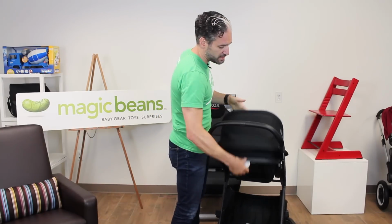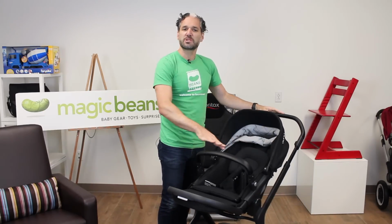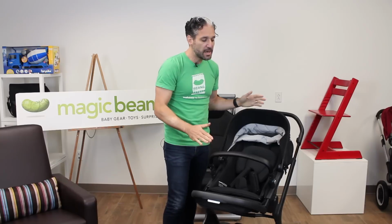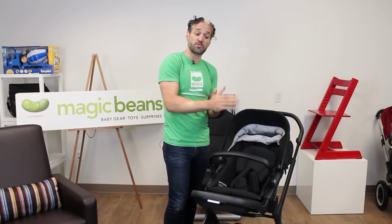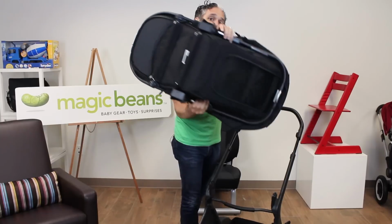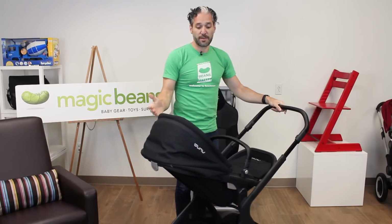While we have it back here, easy to recline seat. It isn't a newborn seat similar to a Vista or a Cruise. It has that sort of wedge-shaped seat, but, like I said, you can get a bassinet for it, or you can use it with a Nuna UPPAbaby car seat to use it from newborn. Seat goes in both directions just by pulling those two little buttons on the side. Baby, face you, and face the world.